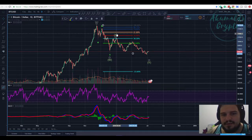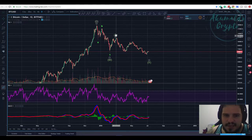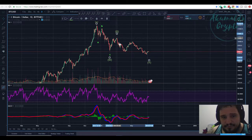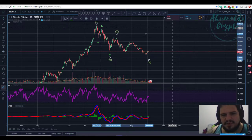And then we would have a failed impulse wave, okay? This is why the X means a failed impulse wave. This would be an A, B, C, or we have an alternate count. This could be an A, a really deep B, and then a C going on. And it doesn't make any sense, right? A, B, but then B is going on, so then we have A, B, C here, and then we would need to put up C. X would be yet to be finished. Yeah, but this is a really crazy correction.